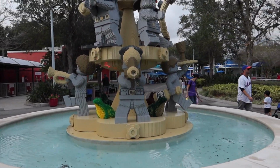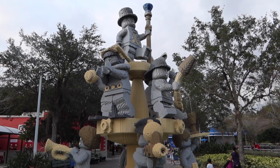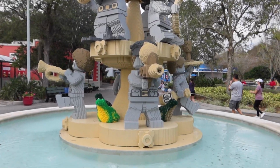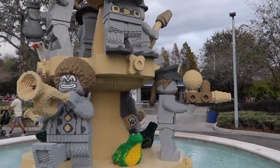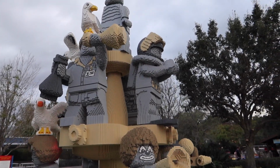Before we get too far, look at this. That's really cool. It goes from a Christmas tree to a fountain of Lego dudes. That's totally cool. And how fast, because Christmas just ended not too long ago. Wow.